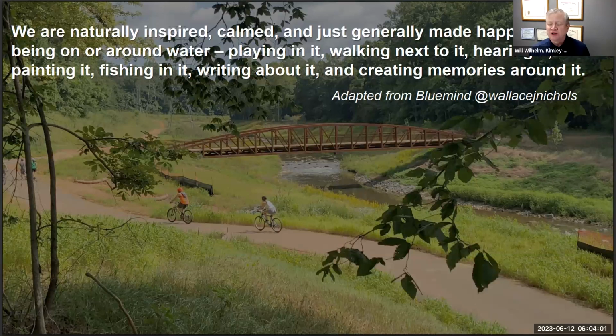And this is a great book, if you haven't read it, called Blue Mind. And it basically talks about how we are just naturally wired, like our lizard brain, the lowest, most primitive part of our brain. The neuroscience of us is that we know deep down we need to be around water, right? We start our lives the first 9 months in our mom's womb, which is water, and we just know that water is life.